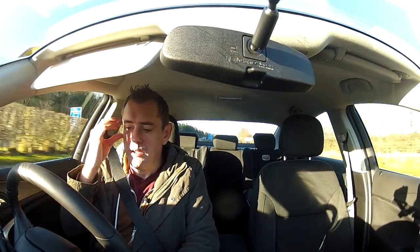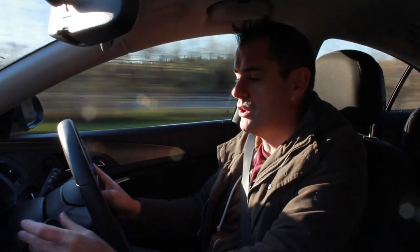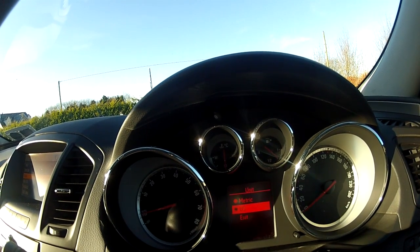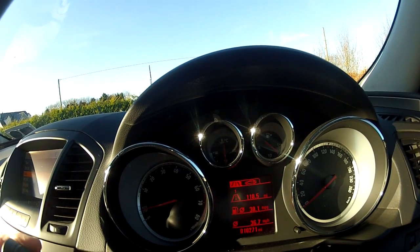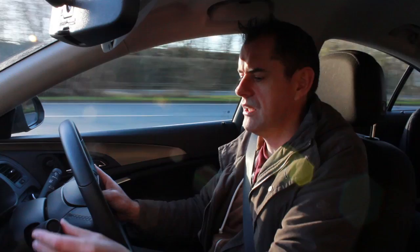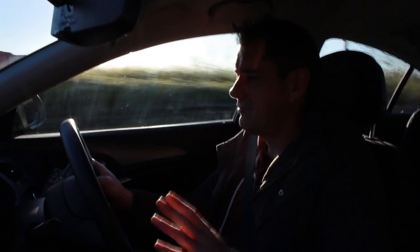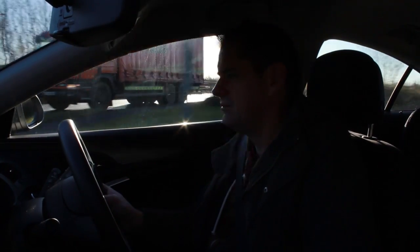Anyway, my best fuel economy from it, 7.7 litres per 100 kilometers, and actually I can go into a menu here and change the system into US. Would you believe? Yes, I can. Hold on, I'll do that now. And in the US system, it is 30.4 miles per gallon, which is probably good for the US, but probably isn't that good for Ireland. And not bad for 1.4 petrol, but it's such a big car.